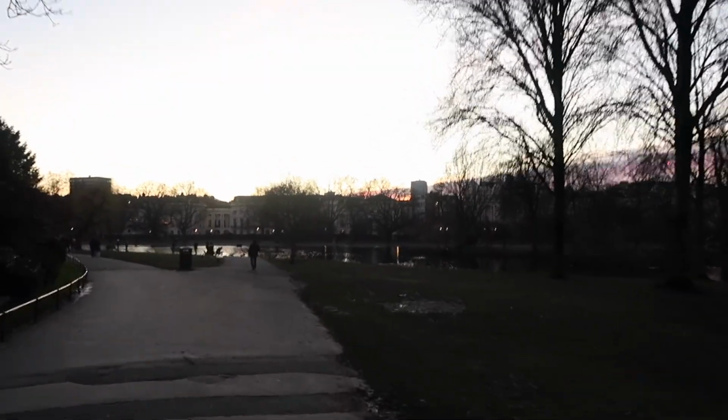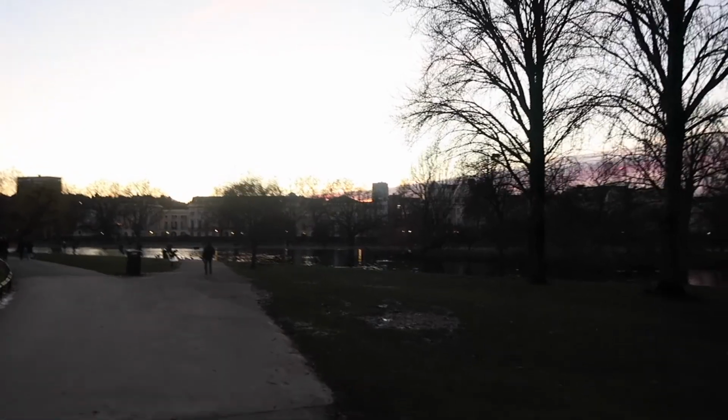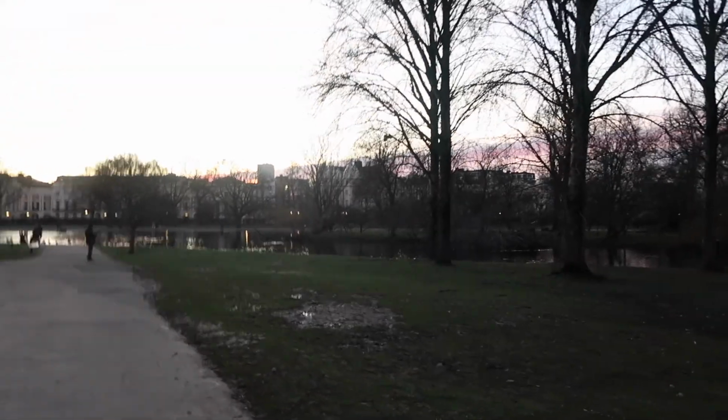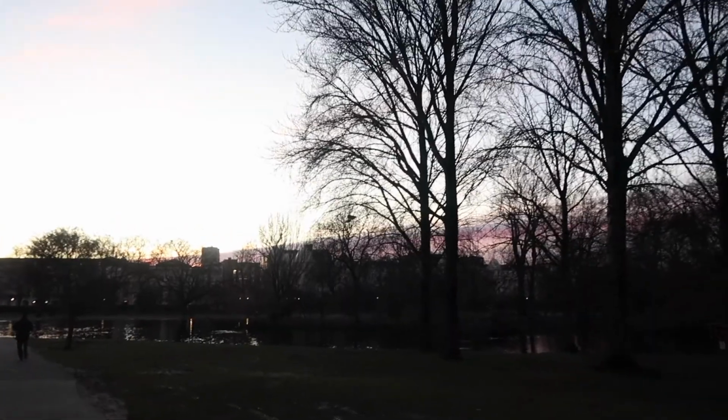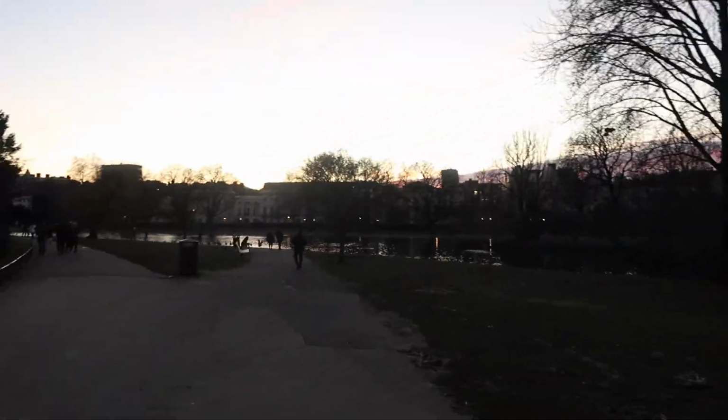And then from there, I finished my walk, finishing the last remnants of that beautiful cotton candy sunset, and then continued on into Marylebone. But always, always, always love going to see Regent's Park.